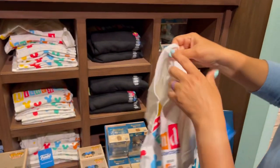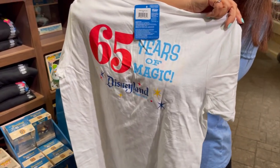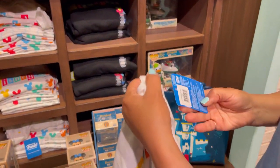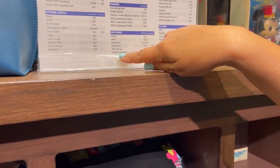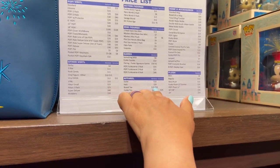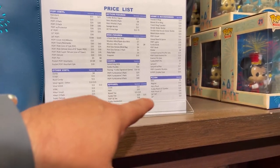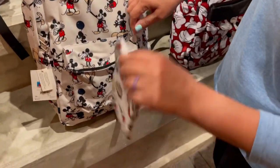So here's the shirt. We might have to get that for our day back. In the back. Oh yeah. We might have to get that. So these are, there's a price list right here. Here's the prices on everything that's on this counter. Funko tea, $20. The backpacks, and these run $50. They are different prices on them, but these two at least we know are $50. And it comes with a little wallet bag.